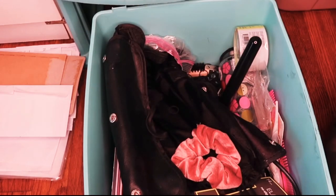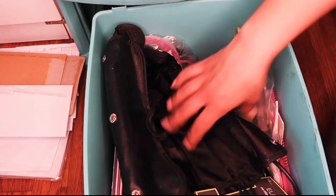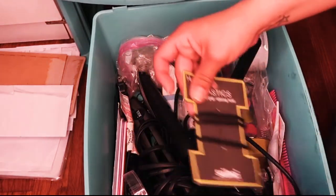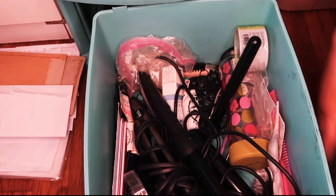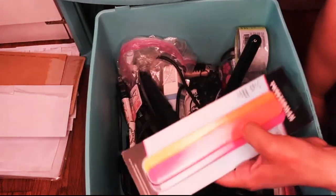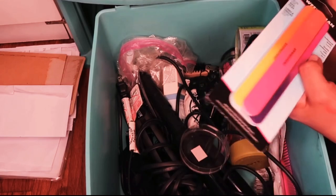This jingle, those headband thingies for my niece. Put this on. All these came out of here. Oh my gosh, you guys, I have hiccups. These are horrible. They're rubber elastics. Horrible. I'll just use them to tie up something. This, I've never opened my Tweezerman nail files.